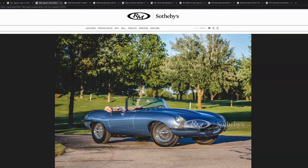Look at this car, a beautiful example. I wrote an article, Greg, a couple months ago. I have a regular column in Jaguar Journal, the magazine for the club, and I talked a little bit about colors and how it's impacting value. We've seen a real difference in this opalescent blue and the opalescent silvers.